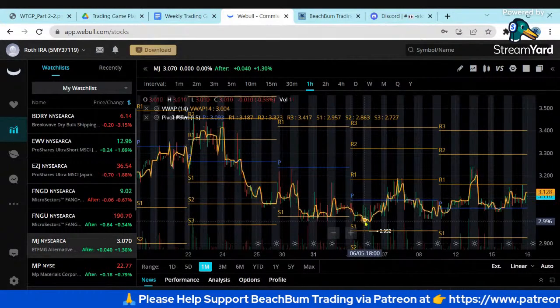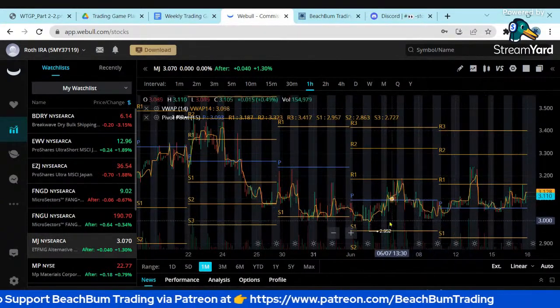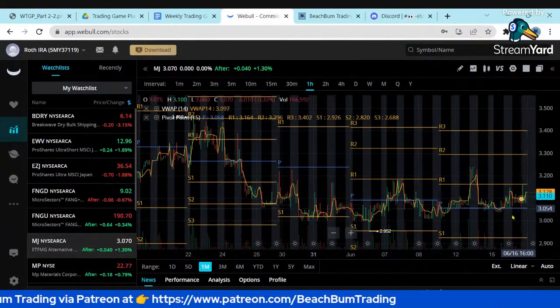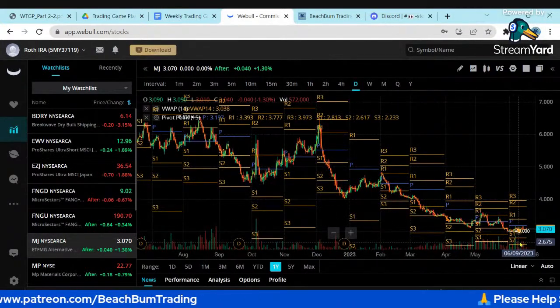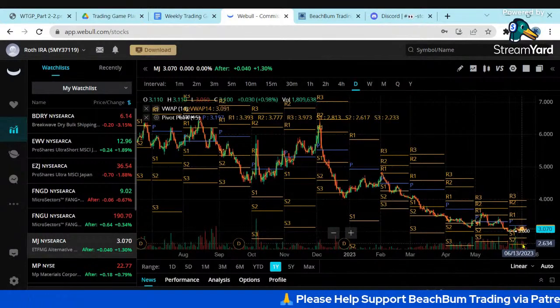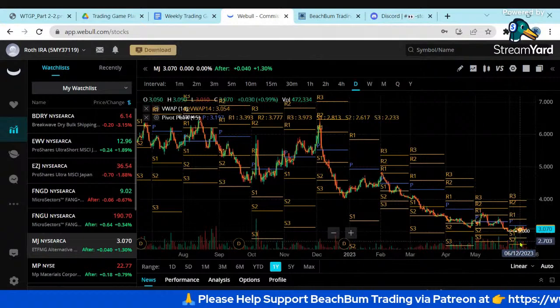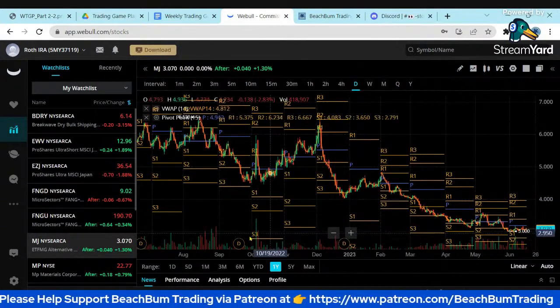Here's the MJ, the cannabis. You can see we talked about, this $3 level looks like a pretty good support. Looks like it's slowly starting to swing up. Again, it's been downtrending for a very long time. And again, maybe that's the bottom. Maybe that's the support level that'll mark a longer term swing back up. Again, this looks like there's going to be a long-term swing play.